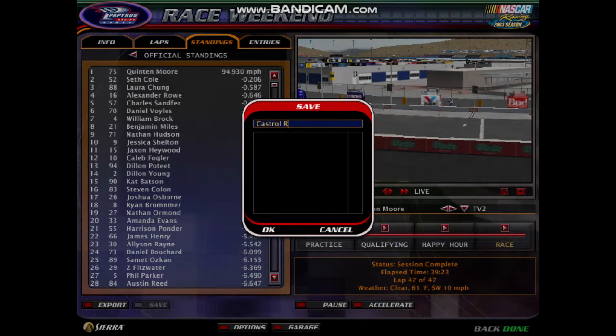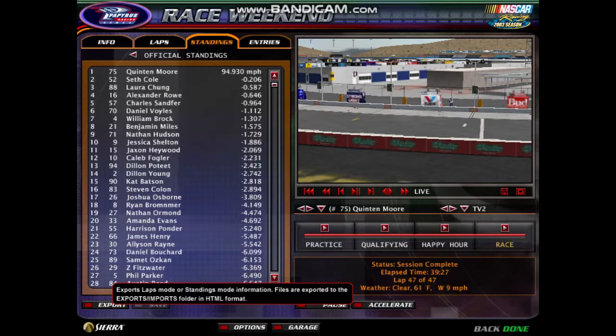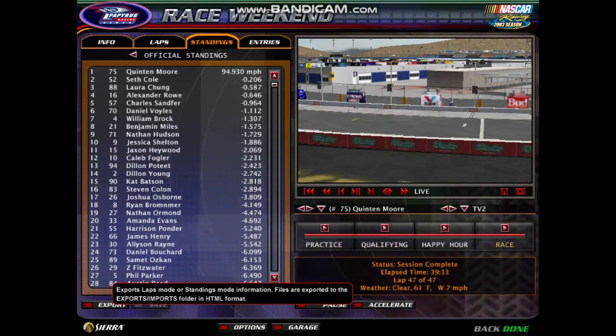So 30 minutes are down and 1 race remains. That's the Napa Auto Parts 500 at Atlanta Motor Speedway. Boy, what a race we're going to have in this race here today.